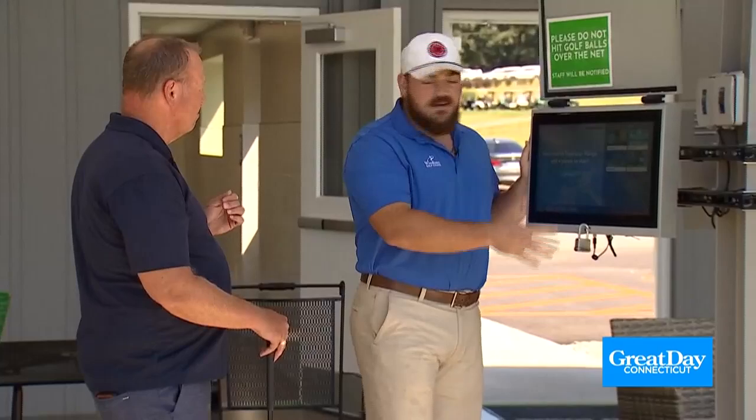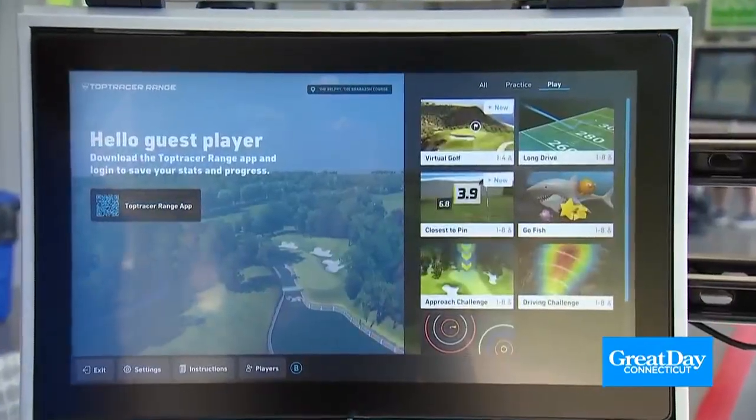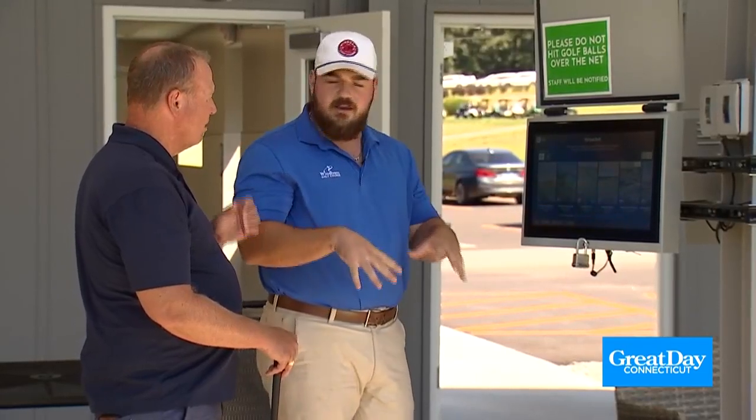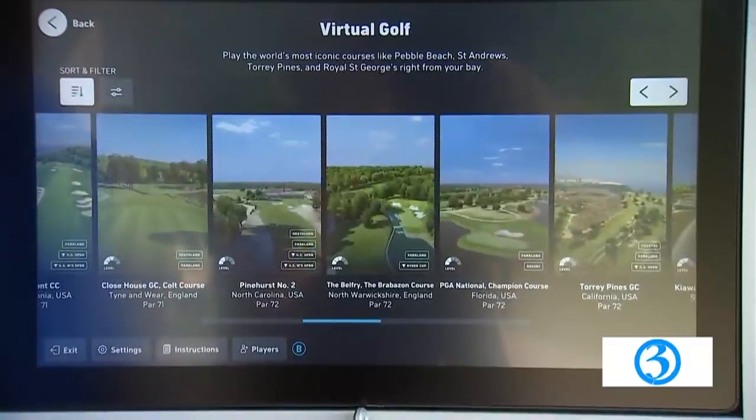Then, after you're done practicing, if you want to play a little bit of games, we've got game modes, we've got virtual golf. We have about 20 different golf courses that you can play virtually right here in Willimantic. Play Pebble Beach, you can play any of these golf courses right here.